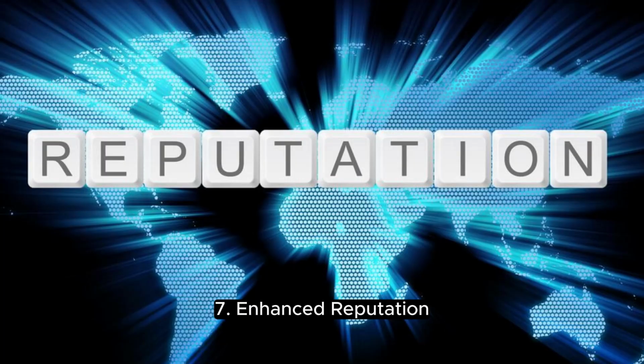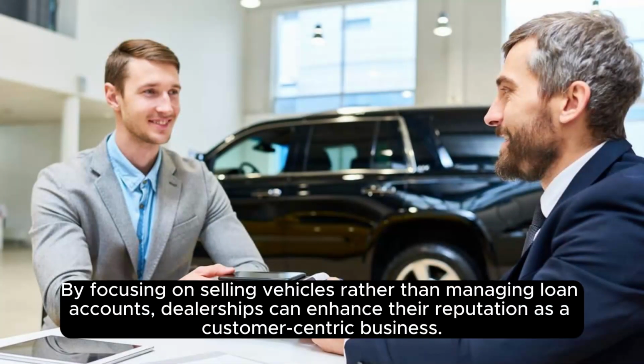7. Enhanced reputation. By focusing on selling vehicles rather than managing loan accounts, dealerships can enhance their reputation as a customer-centric business.